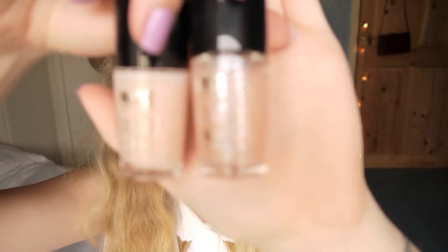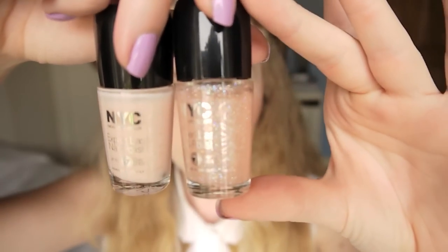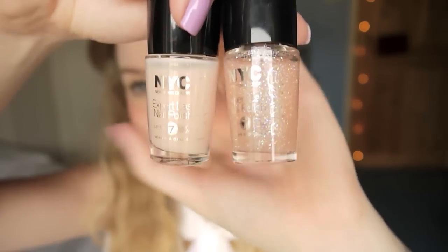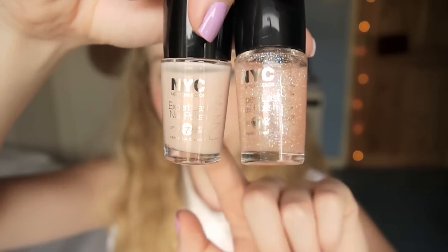At the time they had a 3 for 2 offer on NYC stuff at Superdrug. They might still have it now. It's worth going down to check it out, which is why I got 2 more nail varnishes. I did a blog post on these, which I will leave in the down bar. Again, God, I'm doing so many go check out the blog post. But yeah, I got this glittery one, Gramercy Glitz, I don't even know how to say that. And then this nudie colour, called Carried Away. The glittery one is again one you need to put over another nail polish.